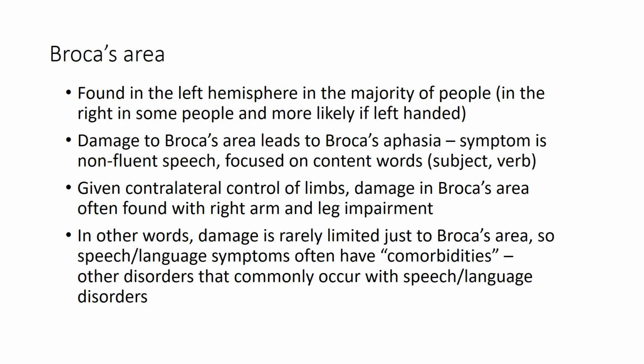When we have damage to Broca's area, we get a disorder called Broca's aphasia, where a person produces very non-fluent speech. They have halting speech focused on content words. So they can give subjects and verbs, they can say people are doing things, but they don't produce fluent sentences with the's and uh's and in's and with's and other small words in there that connect everything together.